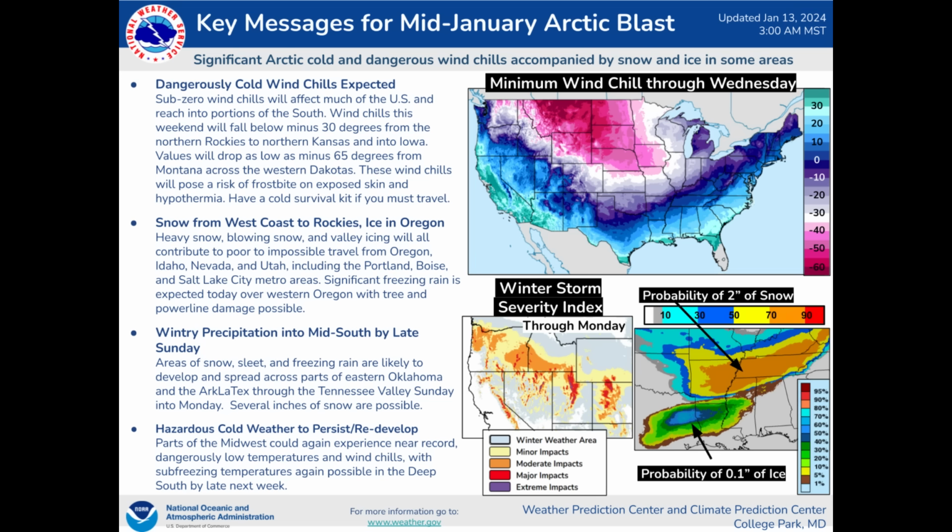So have a cold survival kit if you must travel. It's going to be snowy in the west coast and into the Rockies, with that ice in Oregon that I mentioned earlier. Wintry precipitation entering the mid-south by the time we go towards late Sunday. And of course, hazardous cold to persist and redevelop.